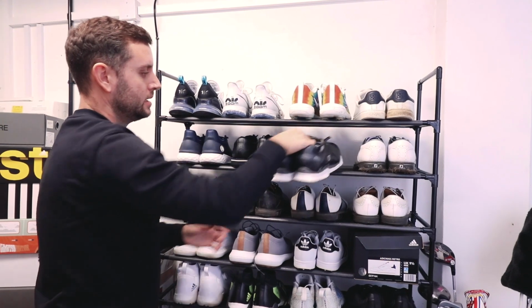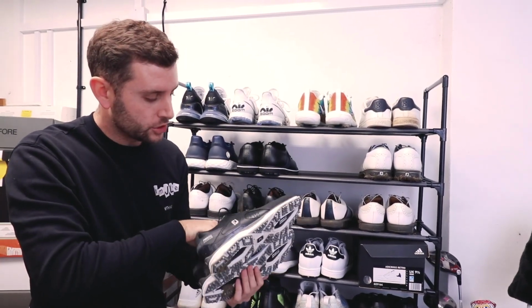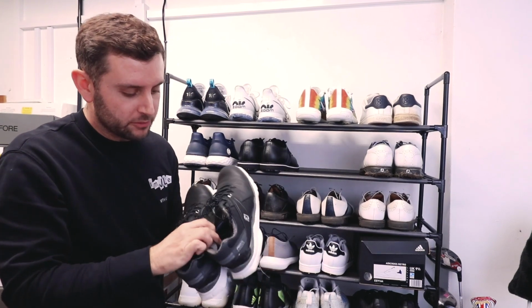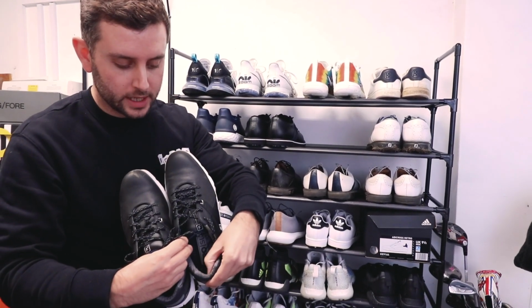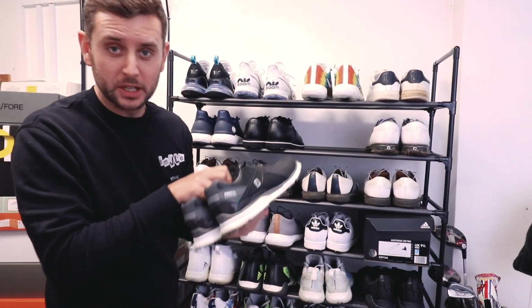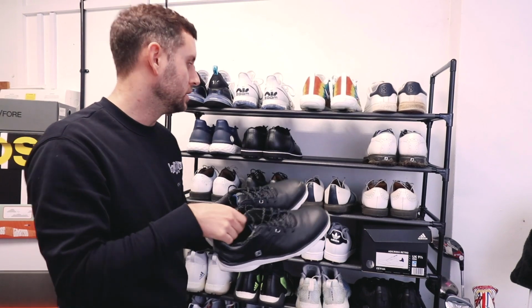And then Pro/SL Carbons, all black. Haven't worn these anywhere near as much as I should do, but they gave me incredible blisters first time I wore them because of the heel there on the back. I've worn them a couple of times since, they've been good as gold, but I mean, technology in a pair of shoes, these are awesome.